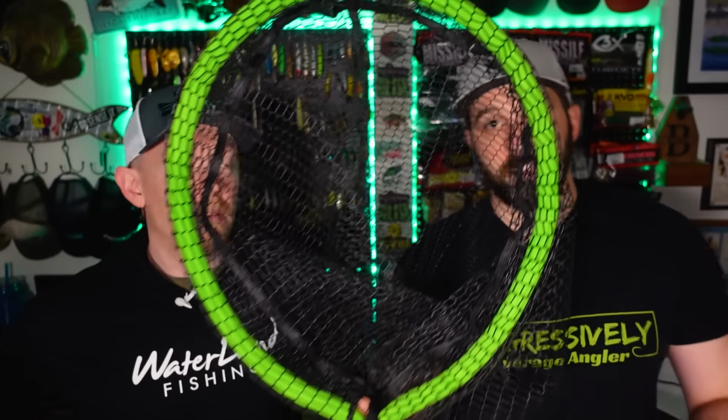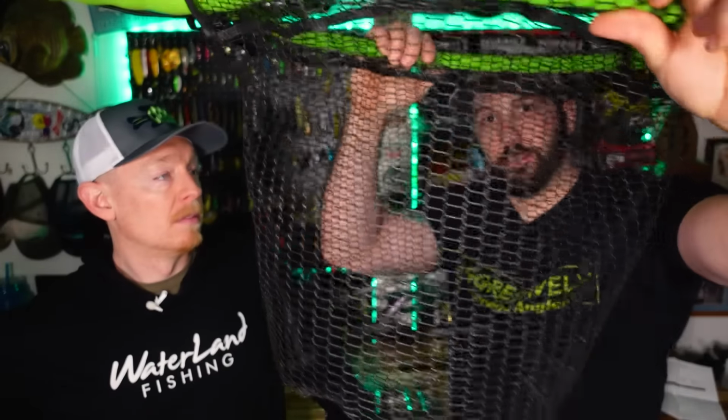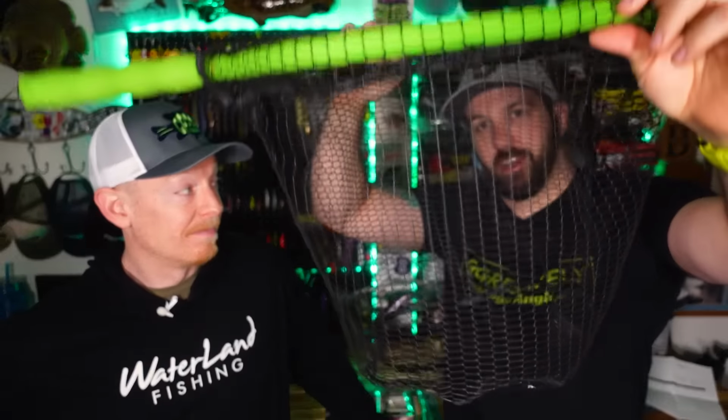Point is, that's the cheapest option you're going to find. You can buy it all sorts of places. As long as it floats and it's got that coated net, then I would say go for it. And by the way, I know this seems like a much smaller net, but this is a 19-inch hoop. And look at the size of this basket. Tell me you're not going to catch a PB in that.